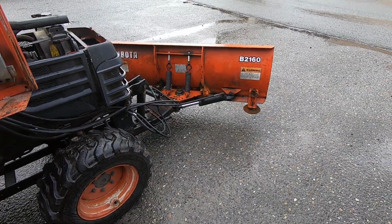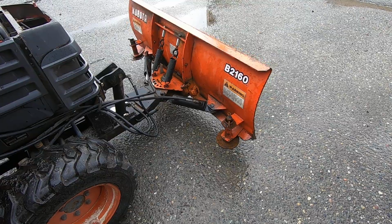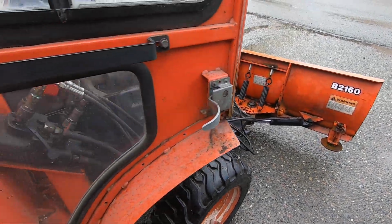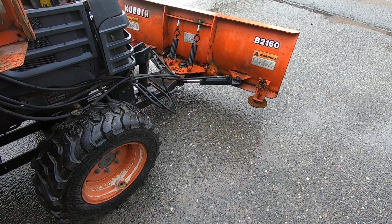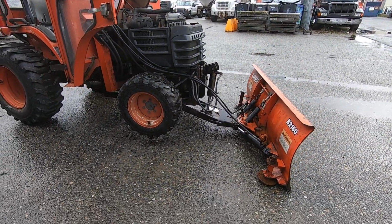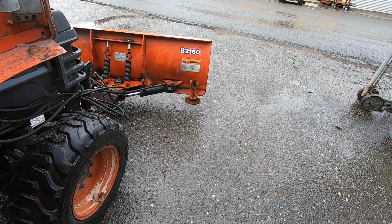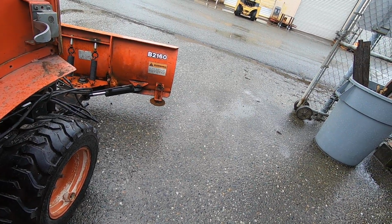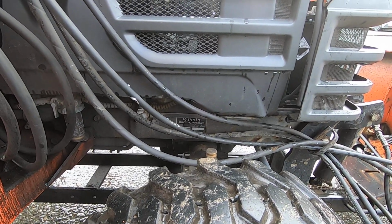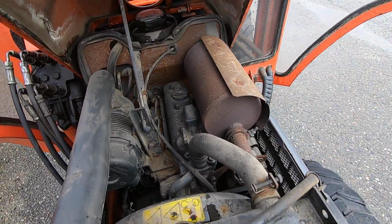Fully operational here. I'll leave it there. So it says it's a Kubota B1700HD. That's a little four-wheel drive diesel tractor, three-cylinder diesel.